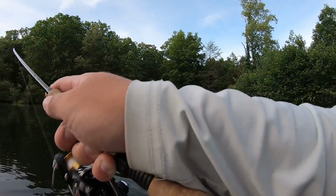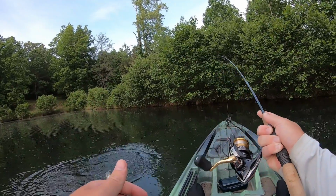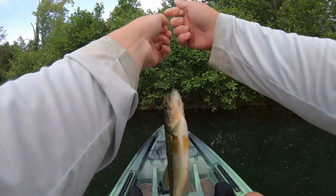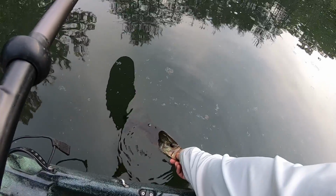There's another one. All right, I was standing up earlier just so y'all had a better view of the fishing, but I'm hoping y'all can still see it while I'm sitting down, because it's really better for me to be sitting down so I don't spook the fish. And we're like 10 minutes in now. This bass was kind of bleeding bad, so I got him back in the water.